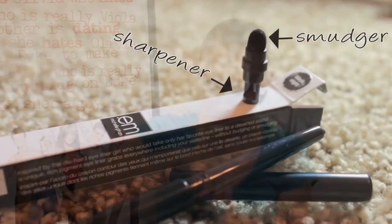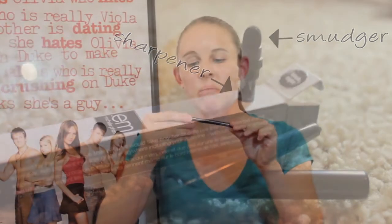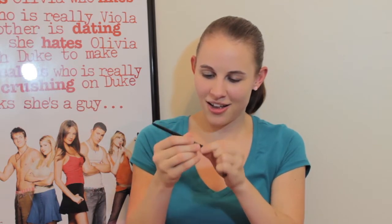Sorry, I'm a little bit sick. But yeah, it's called Black Knight. Basically black. Although I know from the website, a couple people were saying, well, it's not like black. But if I can get it open. Ooh. And like she said in one of the videos, the other end of it is a little smudge brush. And there's a little sharpener. Too cool. I will have to put this on right away.